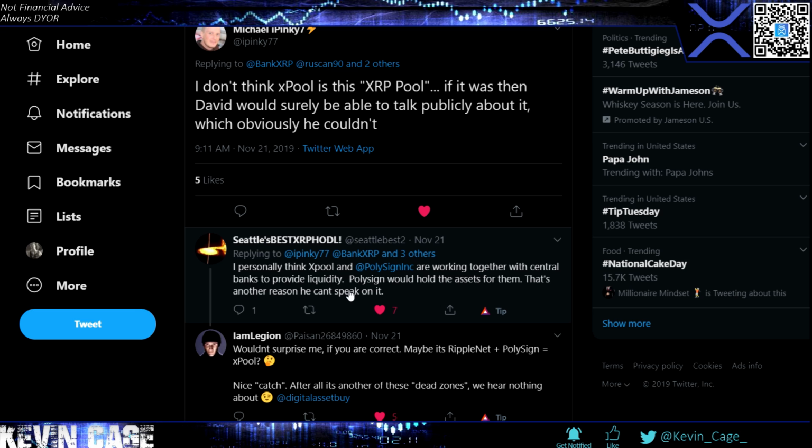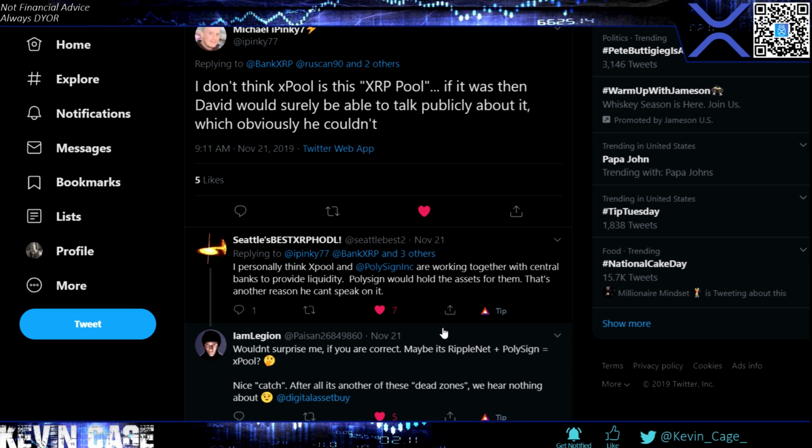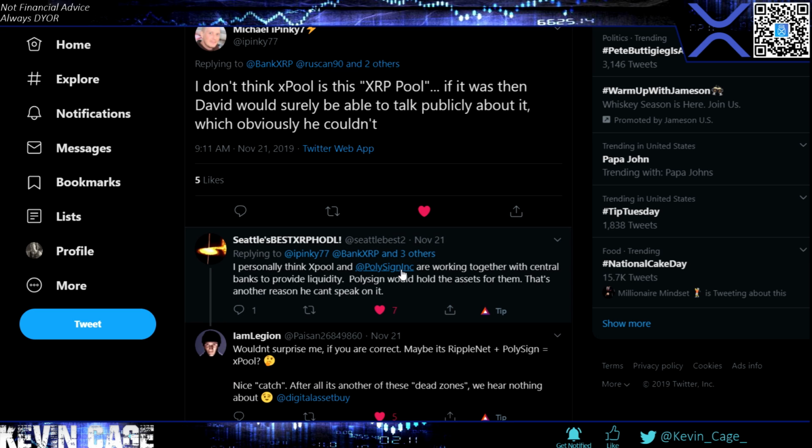And guys, this is full speculation, but I want to talk about this because it's absolutely relevant. We've heard about pooling global liquidity, whether it's a cloud solution or some form like that, or just resides on the blockchain in some manner. I think this is very relevant to the future of the correspondent banking network. And yes, I 110% believe that XRP has a place. So then PolySign would hold the assets for them. That's another reason he cannot speak on it.